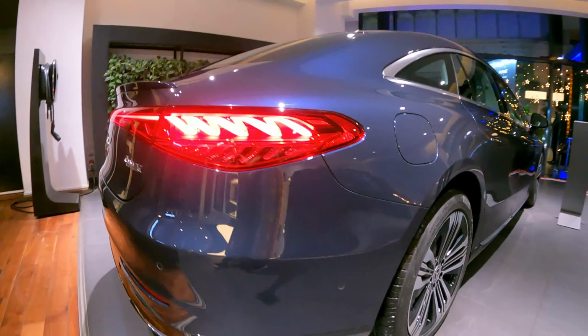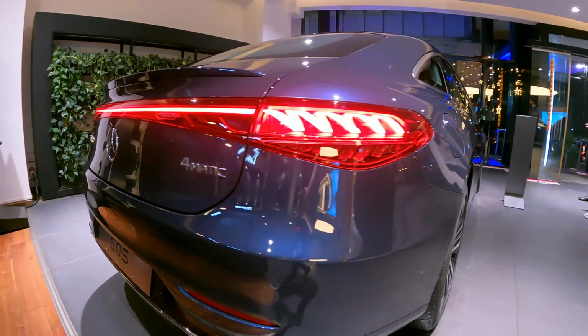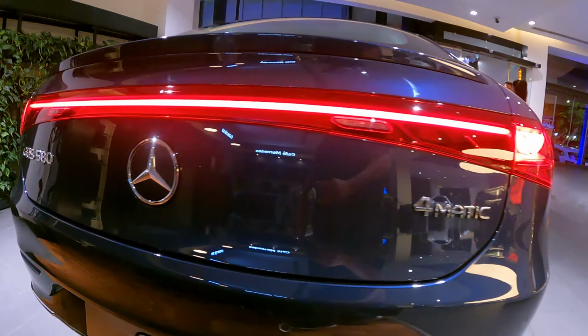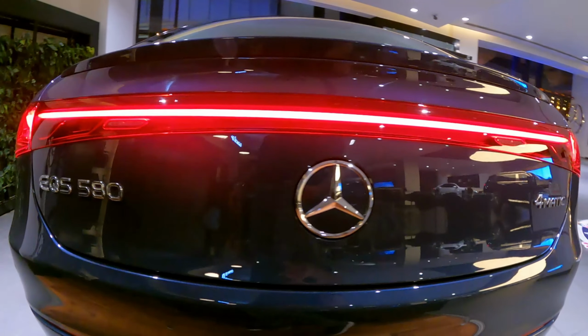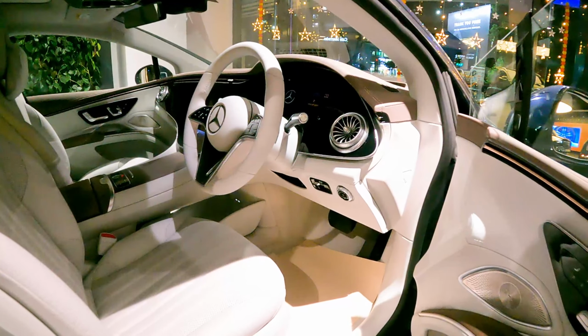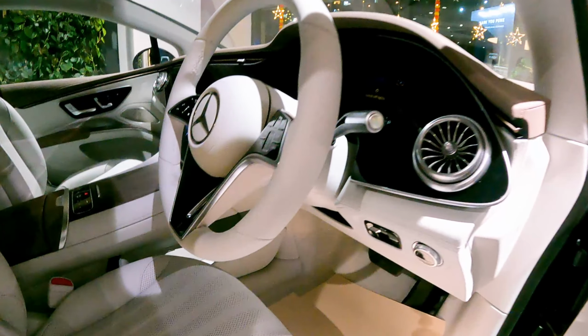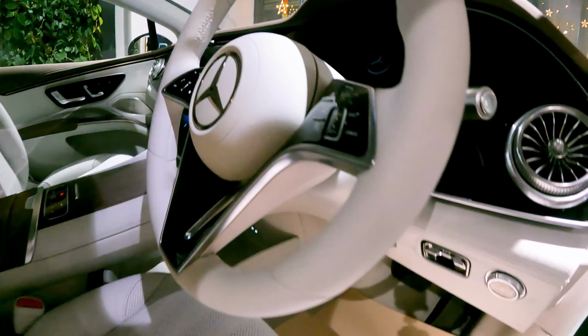But does the price match it? Yes, it definitely does. Actually, it is one of the most value-for-money vehicle segments right now. The ex-showroom cost for the car is 1.62 crores only. That too for an S-Class segment vehicle, and for a full EV. And currently, this is the highest range-giving vehicle in the entire country.